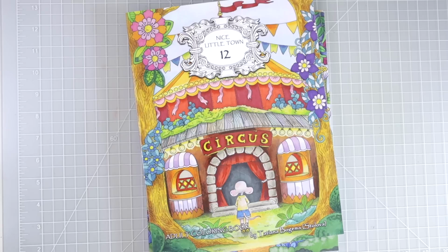Some of them were sent to me by the artists or companies, and I do have a couple that I purchased that I've been wanting for the longest time, so I'm going to share those with you as well. A lot of these are new releases. I believe actually every single one of them are new releases.